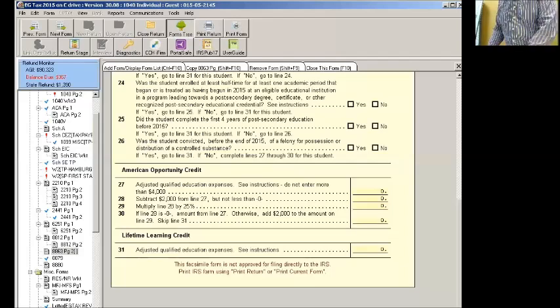All right, lifetime learning credit, page 1344. We talked about it. Again, that is only a non-refundable credit. It only is going to eat up our tax bill, and once it's gone, it's gone. We talk about the qualified education expenses. If you have a child in the 8-year plan to get their 4-year degree, you can still get the lifetime learning credit after the American Opportunity. So you have that option to pursue.